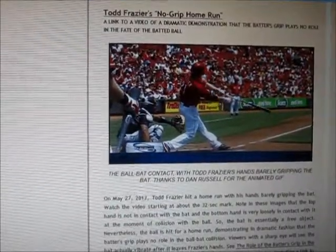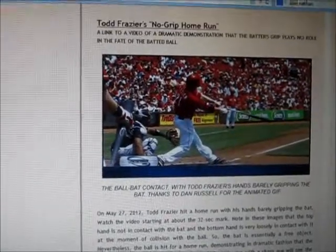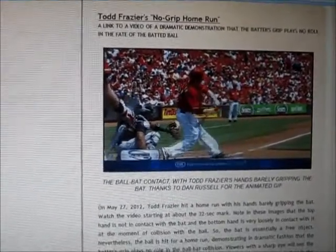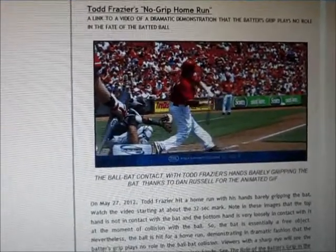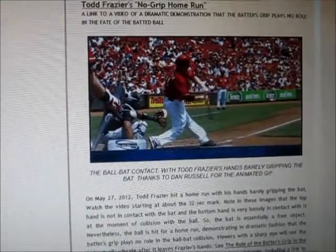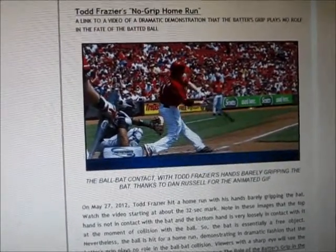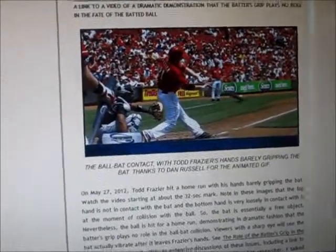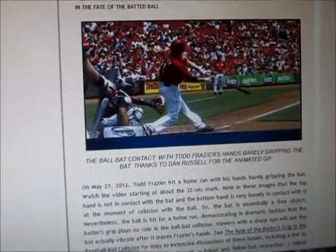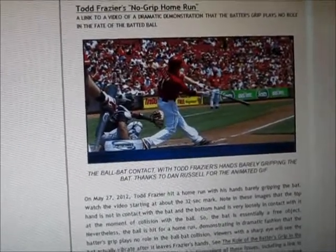Professor Nathan also gave us some very interesting tidbits and stories. One was on Todd Frazier's no-grip home run. Here you can see Todd Frazier basically let go of the bat, so the bat was thrown at the baseball and it made contact and he hit a home run with it. It kind of showed that your grip, or lack of grip in this case, doesn't matter when you're hitting.